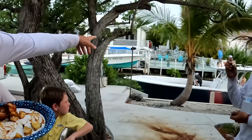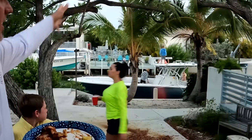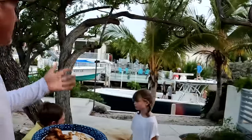Look at the kids over there. That's about a $700,000 boat and all the kids are standing on the top of it like it's a tent. Like just jumping on it, like a trampoline is what I meant.